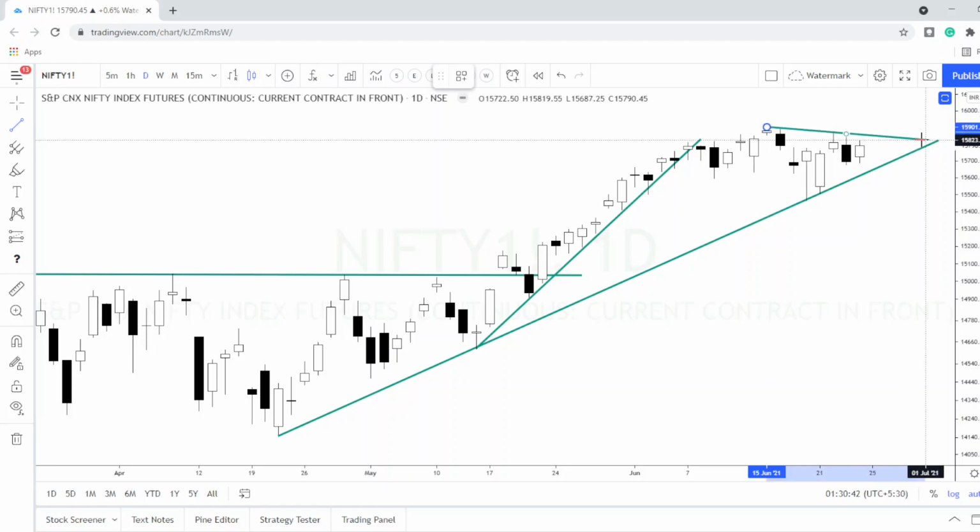And here, if you connect this point to this point, you also see that we are starting to form a very symmetrical triangle kind of structure. And we are probably 3, 4 days away from a breakout on the upside or a breakdown on the downside.